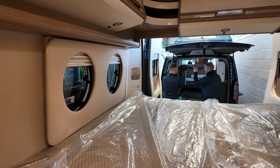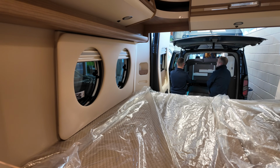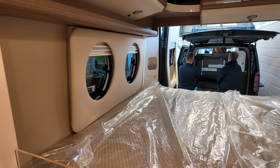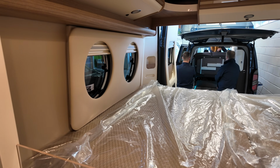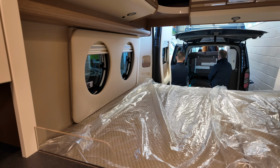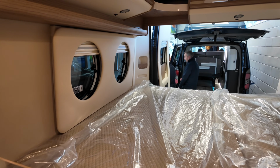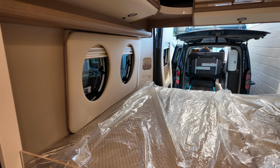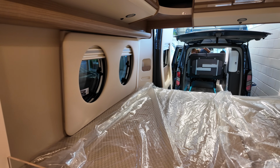I think on the options you can choose whether you want one side or both sides of the porthole. So if you only want them on one side because your feet are always at the other end, or sometimes people don't want the head end ones, they only want the feet ones. You can change the spec on these. Okay. And the spec list is huge. I bet it is. When I've had a look at it, it's absolutely enormous.